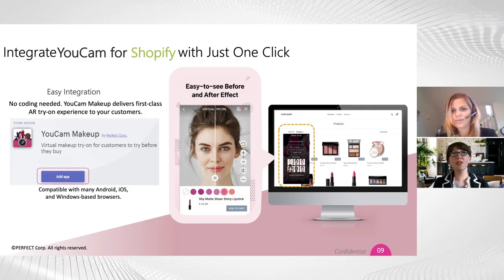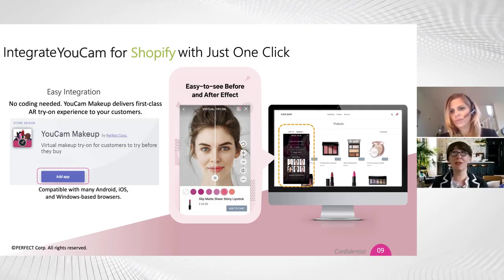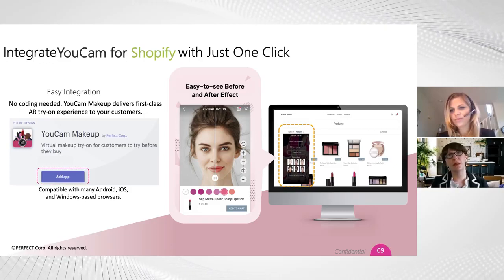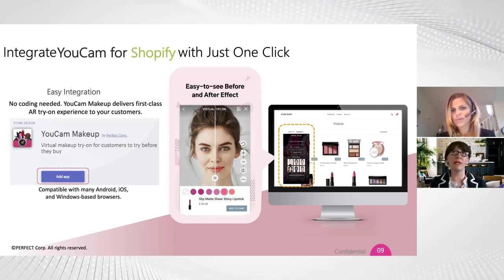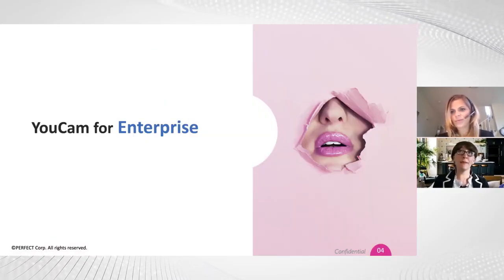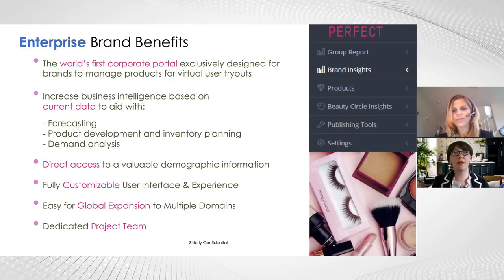Yeah, and the Shopify solution, what's really great is, like Mackenzie said, it's one click to integrate, and we'll talk a little bit more about that in a few minutes. But if you have a Shopify store and you are a small and medium business, this is a great tool for you. You can do a bunch of different categories and SKUs. Some of our clients are Shopify clients who are more of an enterprise scale. So what does it mean to be an enterprise scale versus a small business? I'm going to talk a little bit about that.